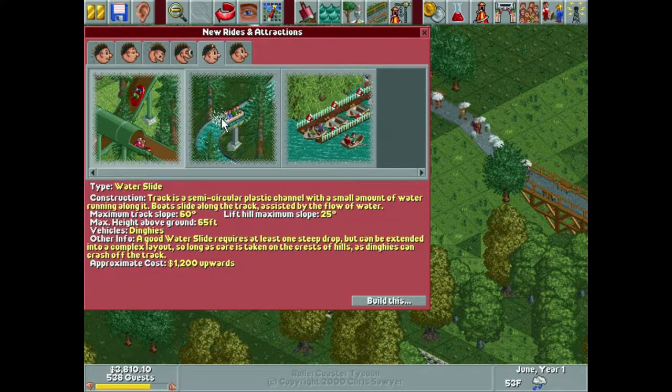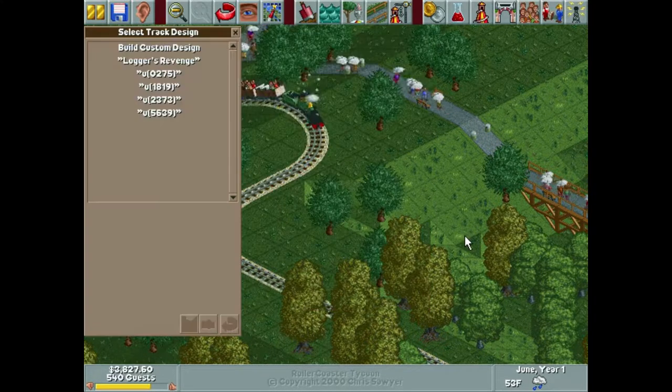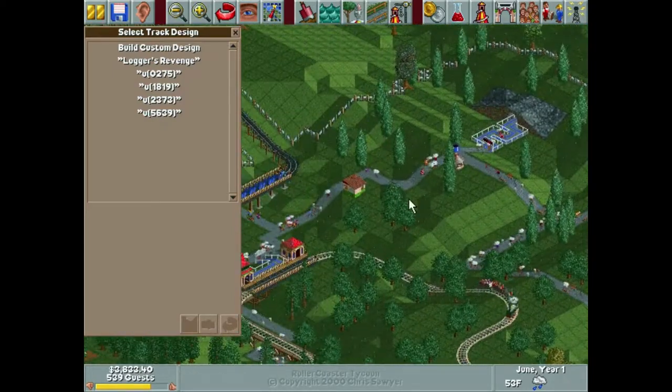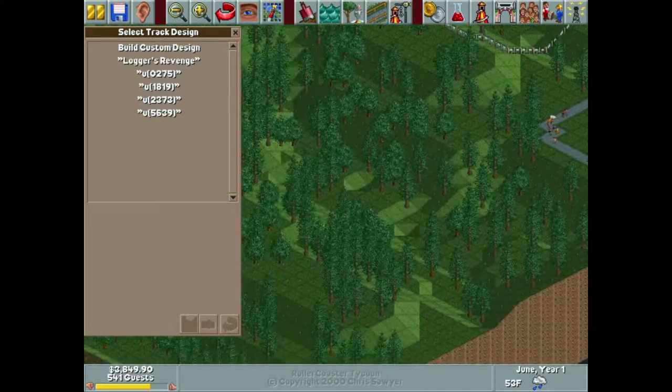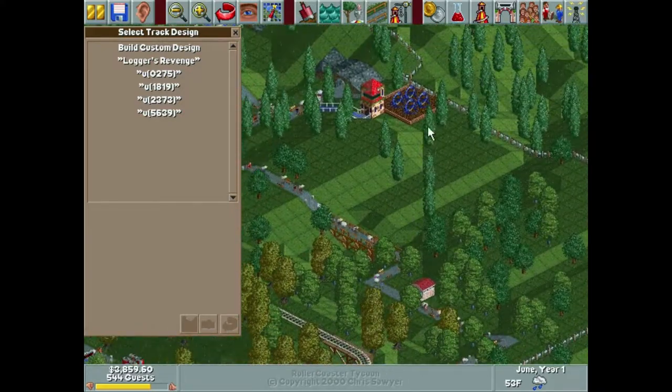Ooh, we have a water slide off the bat. I don't think I want to do that quite yet, though. Let's build a log flume. I think that would fit very nicely. I had an area in mind for a ride earlier. Where did it go? Nope, that is not our park. This is our park. This area right here is kind of nice.